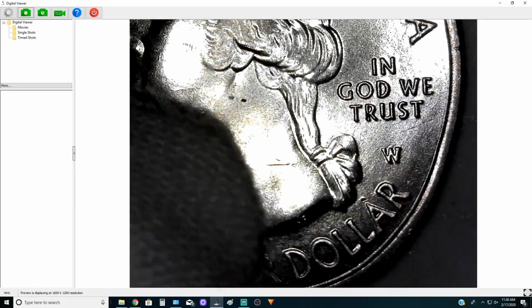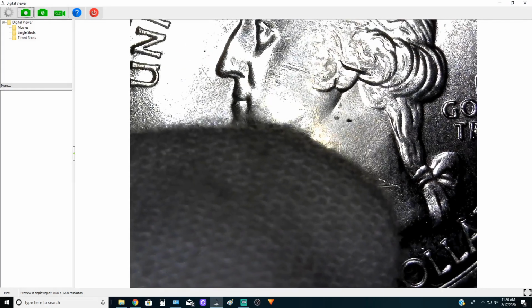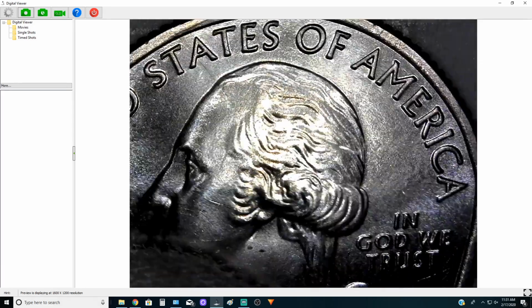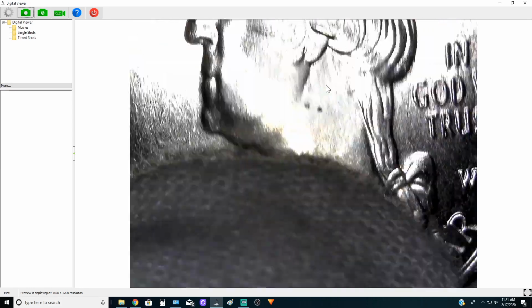Obverse. Yeah, she's got a few nicks and dings and stuff here. The face of Washington has a scrape across his cheek, which we find quite a bit as well. But overall, I would have to say this coin is probably a solid mint state 64 as well.